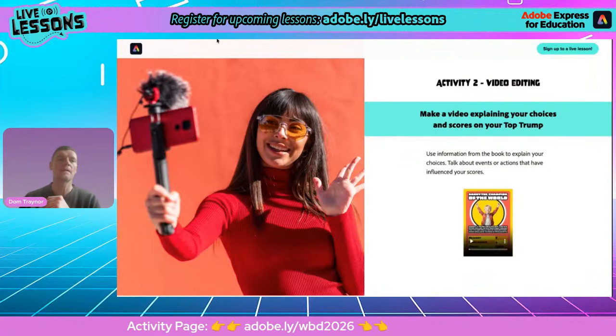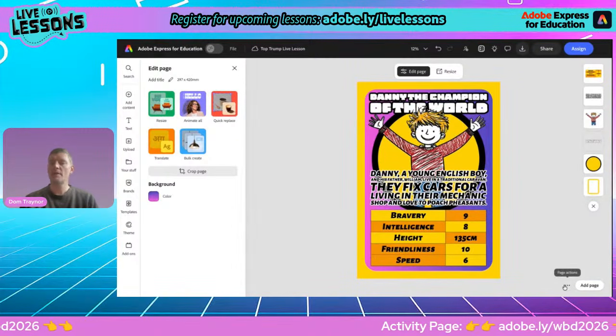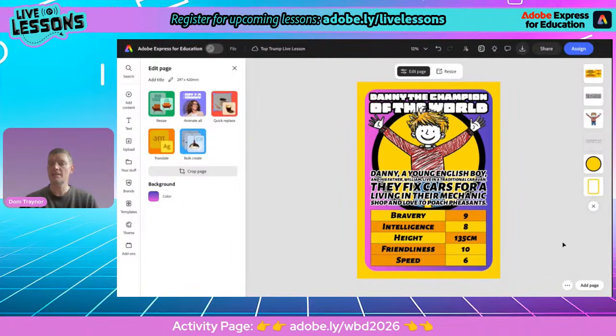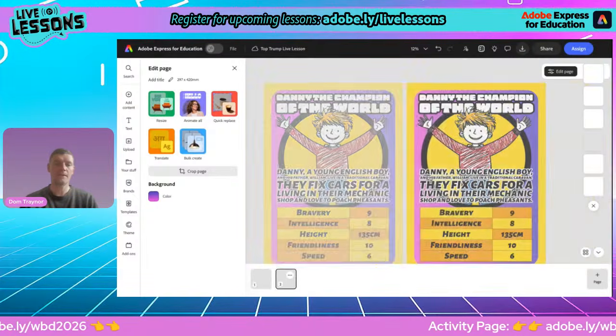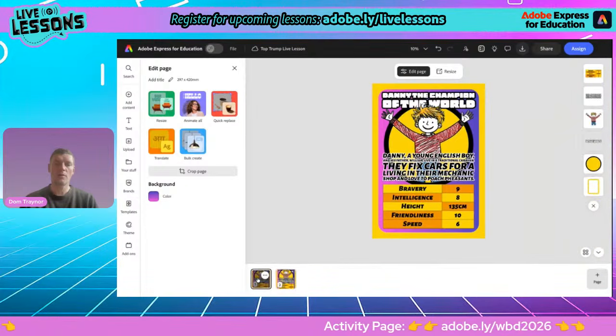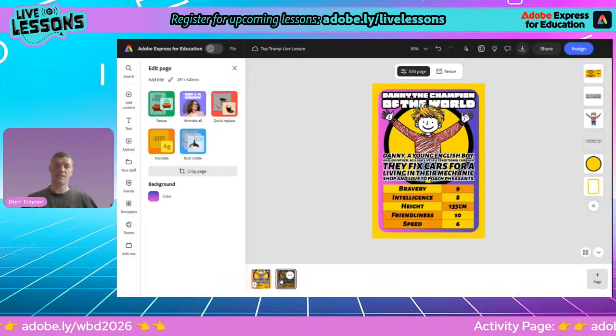Okay, so let's go back here. Okay, so this is my top trump. I made it. It looks beautiful. But if I go down to the bottom right here, you can see down to the bottom right, you can go to page actions and you can go to duplicate. All right. So you've got number 1 and number 2. You can see them down here. Now they're exactly the same. They're exactly the same. But that's fine.